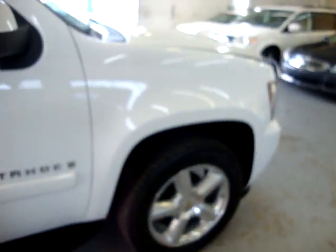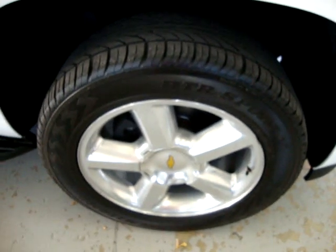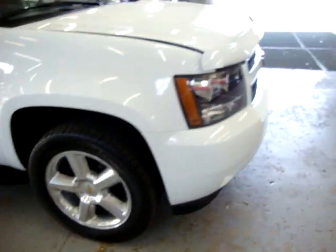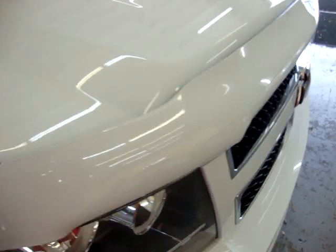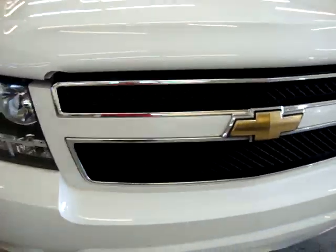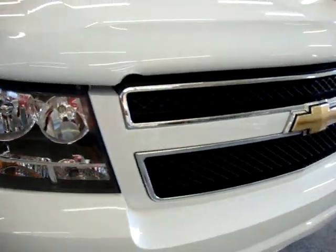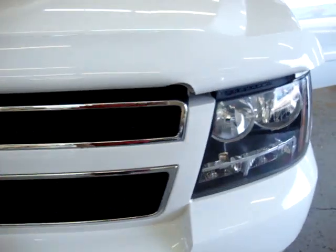Alright, come over here. All the wheels are in perfect shape. There's no curb rash, no discoloration, no oxidation, no pitting of any kind. Also got a color-coded bug shield to match the paint of the car. Back off here so you can see the headlights are in perfect shape as I was telling you before. Same thing with the grill. There's no cracks or cuts anywhere on it and no chipping on the chrome or on the grill. Let's go ahead and pop the hood, take a peek at it, and we'll conclude this video.